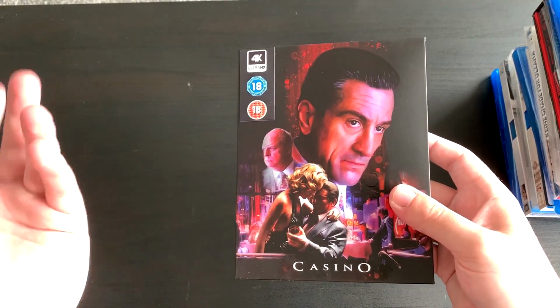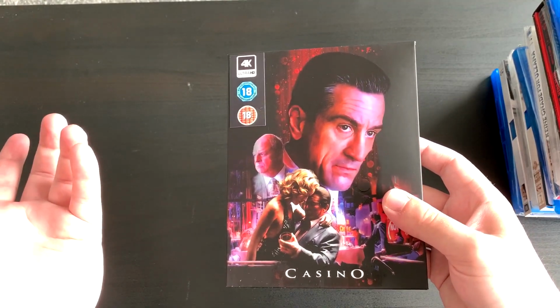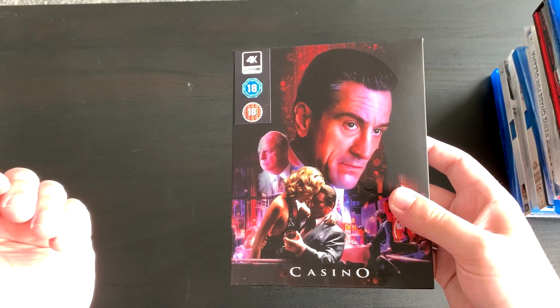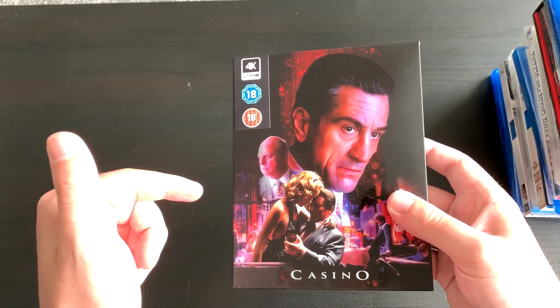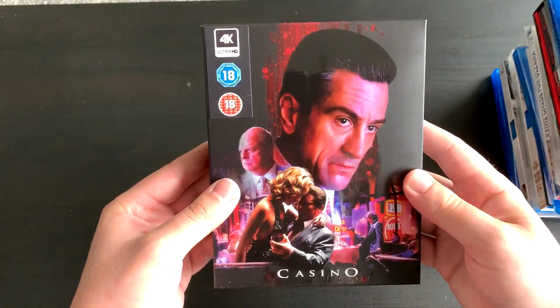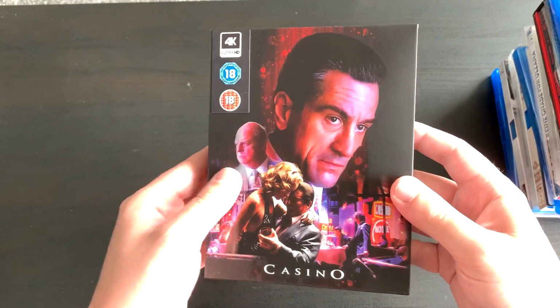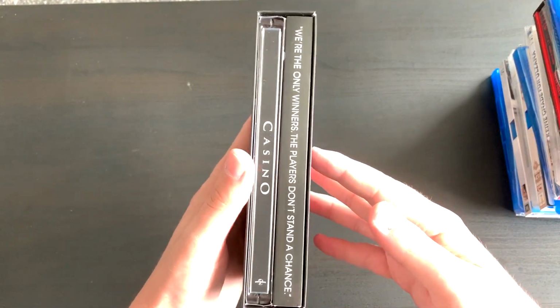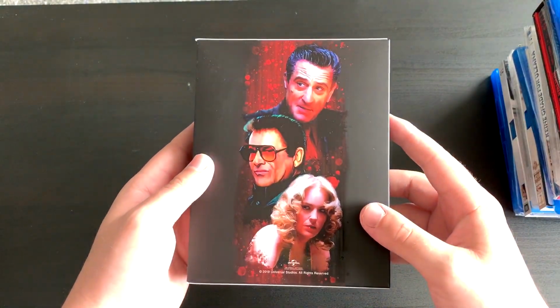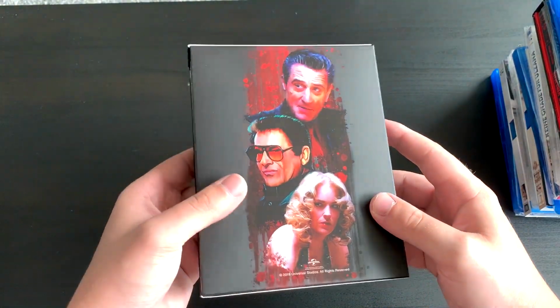But Casino is in my top 20. Figured I wanted to have a nice edition of the film on 4K. I think in my last update I did show you I picked up the regular 4K edition, but I wanted to upgrade and get this really nice edition. And I'm so glad I did. I hope the sun's not affecting this too much. But very, very nice.